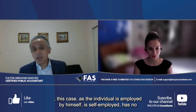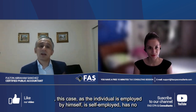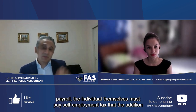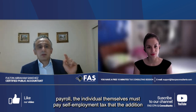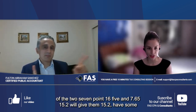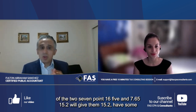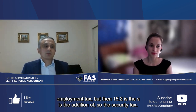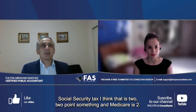In this case, as the individual is employed by himself, is self-employed, and has no payroll, the individual themselves must pay the self-employment tax. That is the addition of the two, 7.65 and 7.65, which gives 15.3. That self-employment tax is the sum of Social Security tax and Medicare tax. Social Security tax, I think that is 12 point something, and Medicare is 2.45.